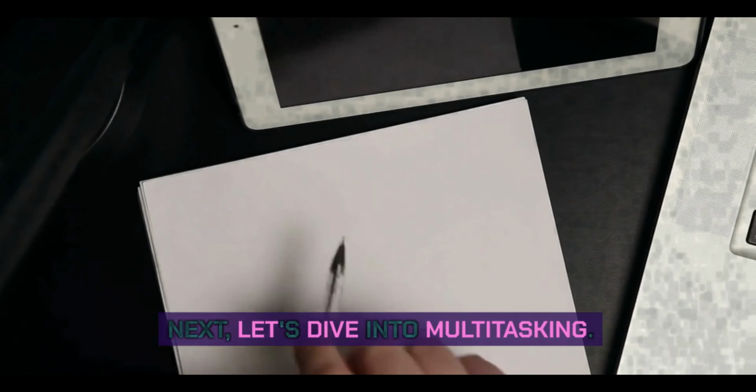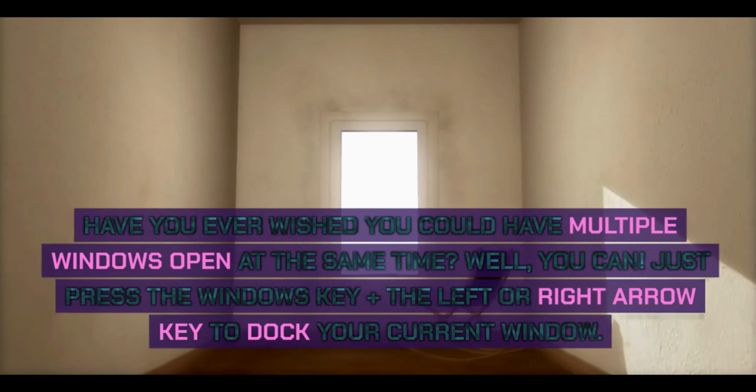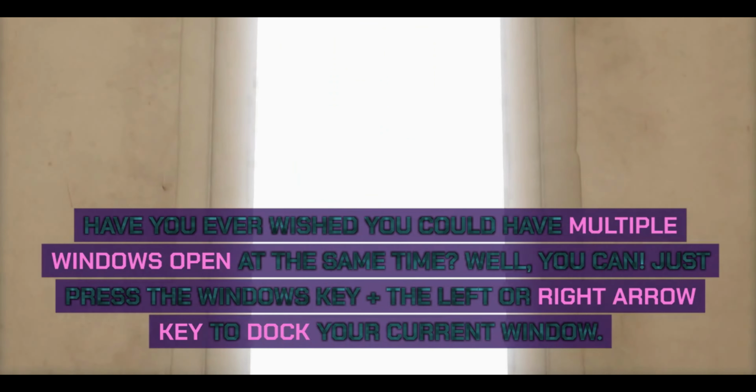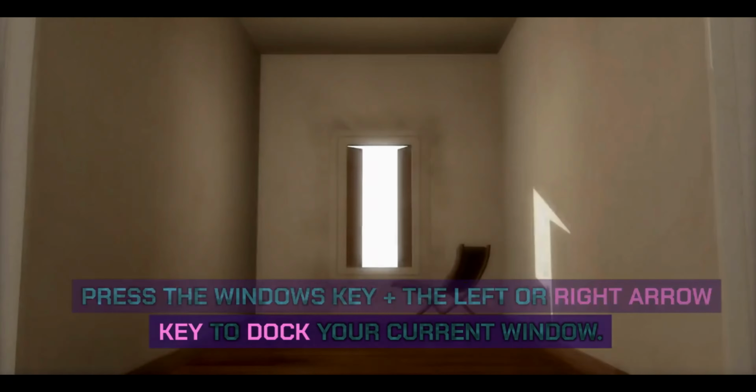Next, let's dive into multitasking. Have you ever wished you could have multiple windows open at the same time? Well, you can. Just press the Windows key plus the left or right arrow key to dock your current window.